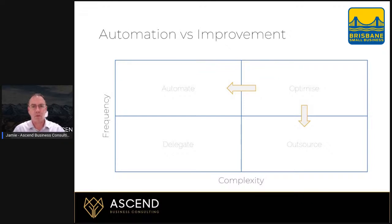I'm going to carry on talking about what's on the screen, automation versus improvement. Actually, no, I'm just going to focus on process improvement today.